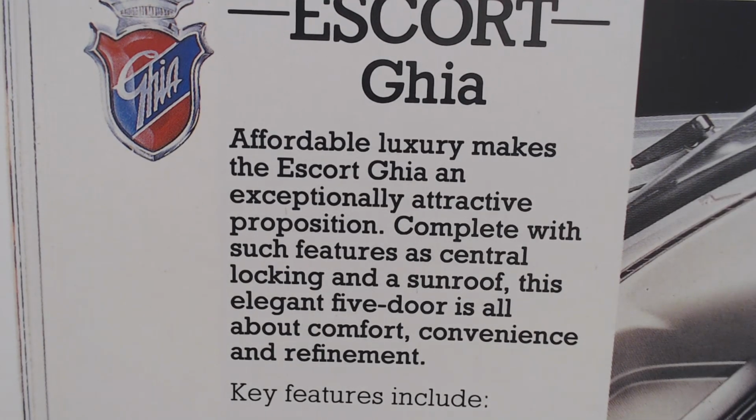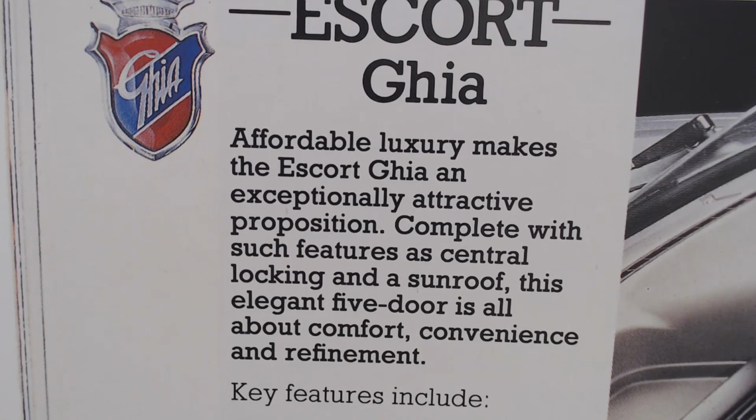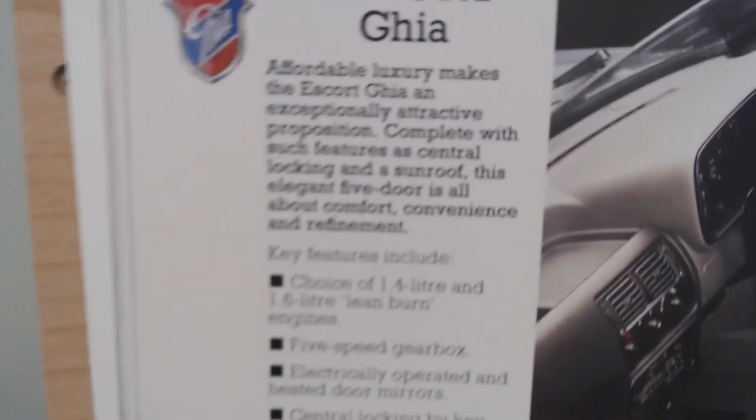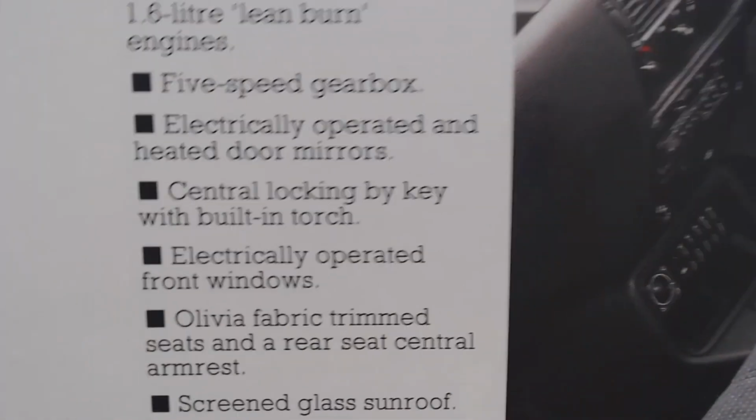First of all, nice to see the Ghia badge. This is a car you aspire to have in your Escort range, particularly if you're driving around in your Escort Popular or Escort L. It says, affordable luxury makes the Escort Ghia an exceptionally attractive proposition. Complete with such features as central locking and a sunroof, this elegant 5-door is about comfort, convenience and refinement. Similar sort of idea.